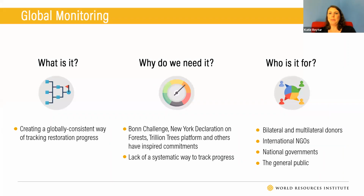As we heard earlier, and we all know, international momentum for forest landscape restoration has been building for some time now, starting with the Bonn Challenge in 2011, the New York Declaration on Forests in 2014, and regional initiatives like AFR100 and Initiative 20x20. These alliances have inspired pledges to restore upwards of 210 million hectares in more than 60 countries around the world. However, there is currently no systematic way of monitoring these commitments, which would allow us to truly understand the impact that they've had on ecosystems across the globe. So for the last year or so, we've been working on how best to tackle this question and monitor restoration on this global scale.